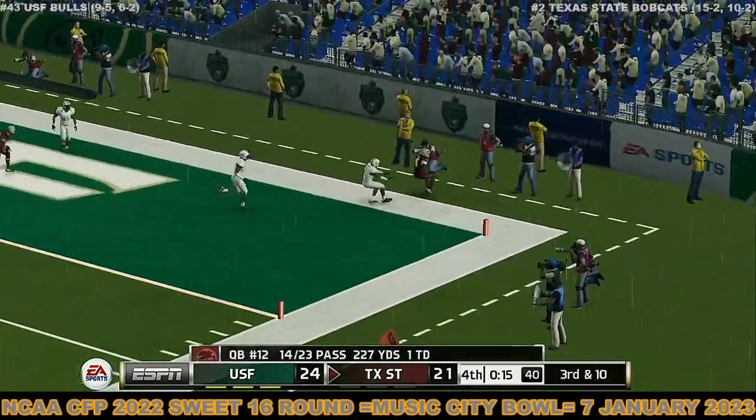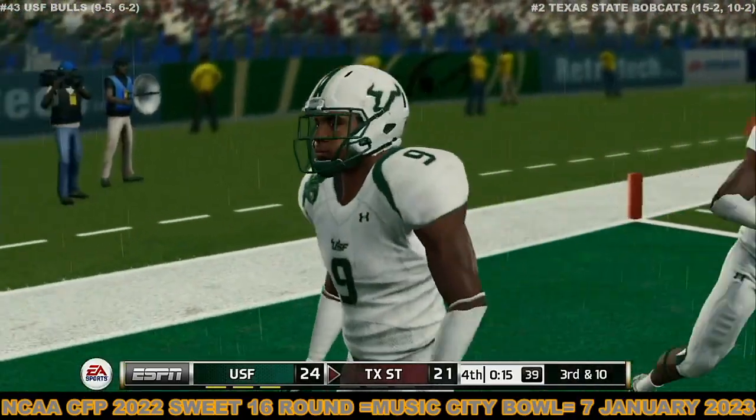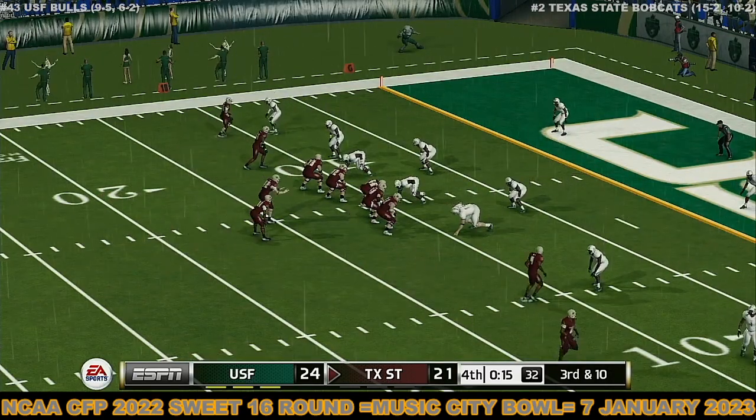With a quick throw. Incomplete. He led his wide receiver too far to the outside. Yeah, he just had to pull the string a little bit more there. Biggest third down and long of the football game right here in the fourth quarter.